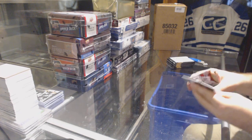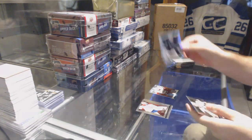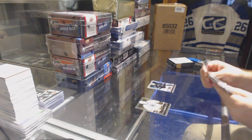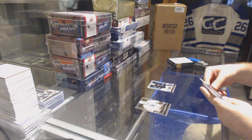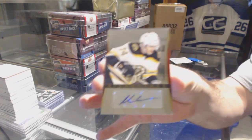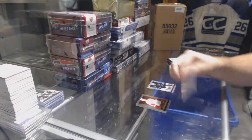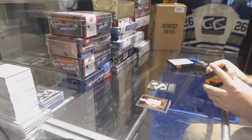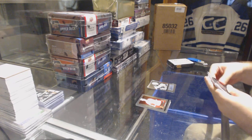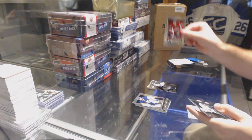All right, we've got a Fire on Ice of Datsyuk for the Red Wings. Niemi for the San Jose Sharks, Select Prism. For the Chicago Blackhawks, Select Signatures, Max Sauve. Chicago, Max Sauve. We've got a Select Futures of Scheifele for the Jets.